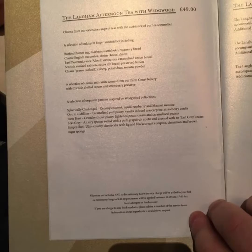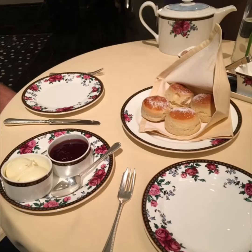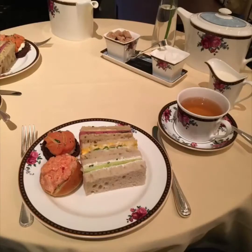I opted for a tea selection that was about £49, and it was actually not disappointing at all. As you can see, the selections are actually quite impressive. This is a freestanding tea cozy that goes from the ground all the way up with a variety of different snacks. For our first course, they served us tea with scones, jams, and clotted cream. The second course was finger sandwiches and another option of tea. The final course is served with a variety of different pastries, which were all just extraordinary.